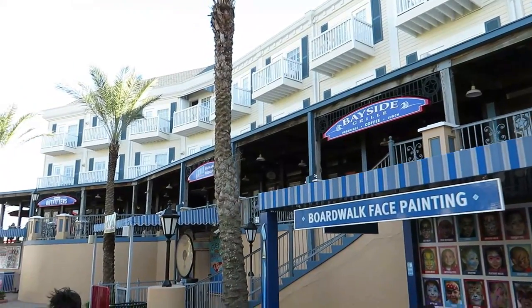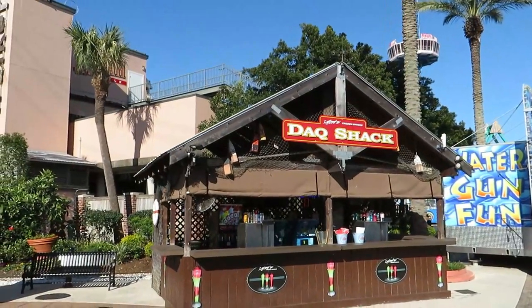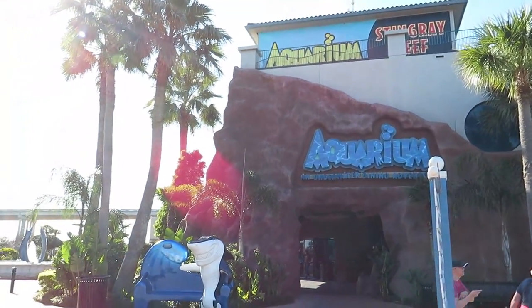And the Kemah Boardwalk is cool. It had a hotel right there next to shopping, a bunch of restaurants, everything. Yeah, it had a Dak Shack. We can get daiquiris. Walk up and get a daiquiri. That's my kind of shack. They got the aquarium restaurant out there where you can sit inside and watch the fish and all that cool stuff.